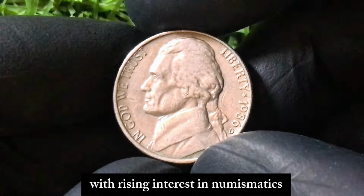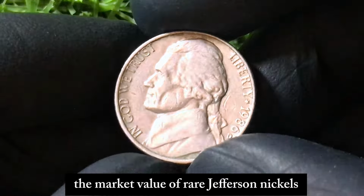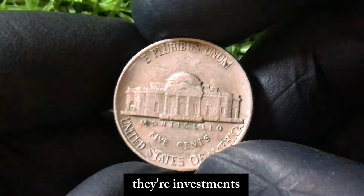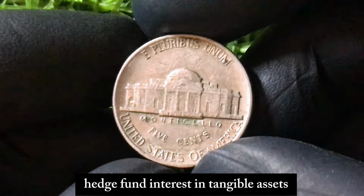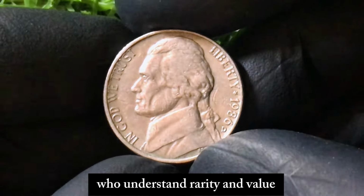With rising interest in numismatics and increasing scarcity of high-grade coins, the market value of rare Jefferson nickels continues to climb. Coins like the 1986 D are no longer just collectibles, they're investments. Demand is driven by registry set collectors, hedge fund interest in tangible assets, and a growing base of younger hobbyists who understand rarity and value.